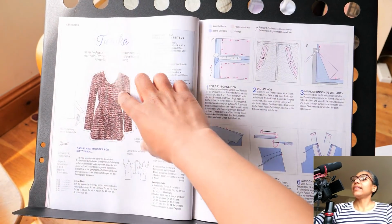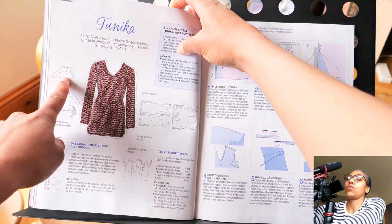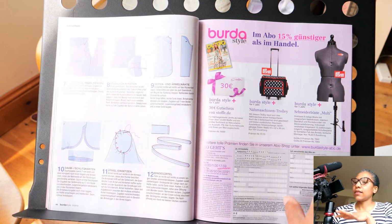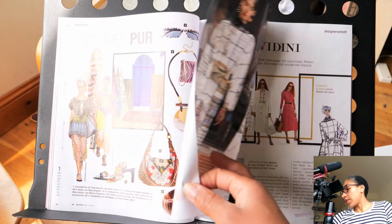So this is the sewing lesson for that tunic top, and you can see it shows you the back of the pattern where you've got the open stuff. So again, this is a great choice for anybody who's new to sewing with Burda.